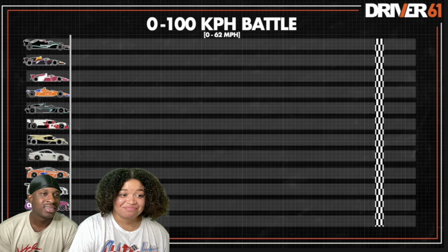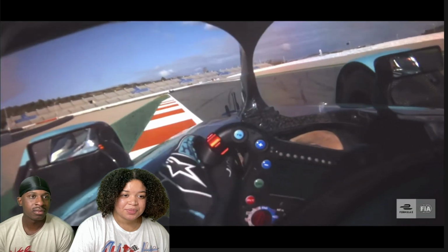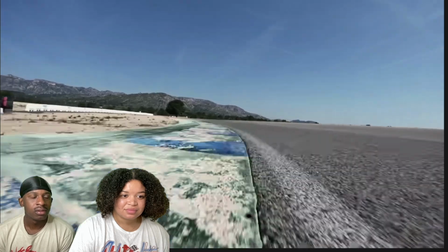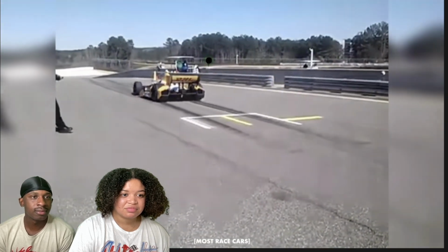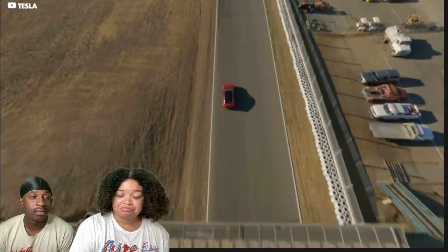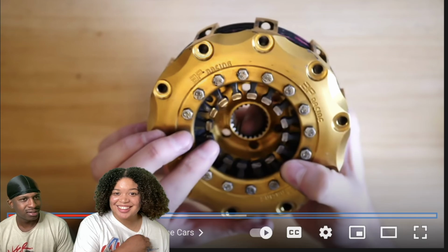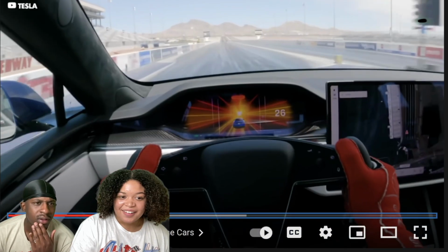The first test is a 0 to 100 kilometers an hour. It wraps up the car's traction, power, torque, and weight all in one test. However, most cars actually aren't great at this. For example, a modern Tesla could give a Formula 1 car a good run for its money. What? He said a Tesla? A Tesla. Tesla could give a Formula 1 car a run.